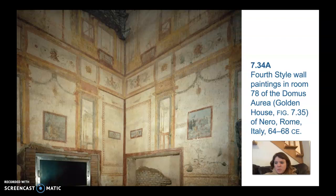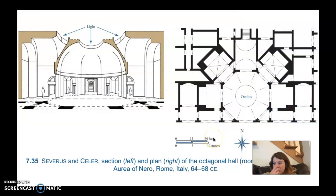So most of the house was made with concrete, but the most impressive feature it had was an octagonal hall, and it really stands apart and is a testimony to Severus and Celer's innovative approach to architectural design. So here's the octagonal hall here, and it's an octagonal room with a dome ceiling, and it has an oculus at the apex to let in light. You can see the oculus here.